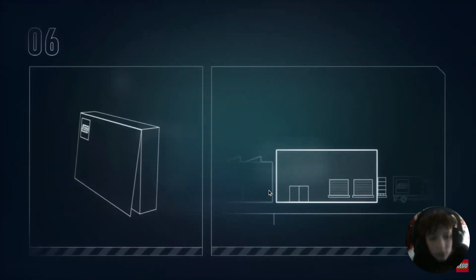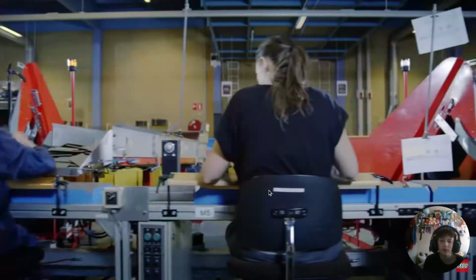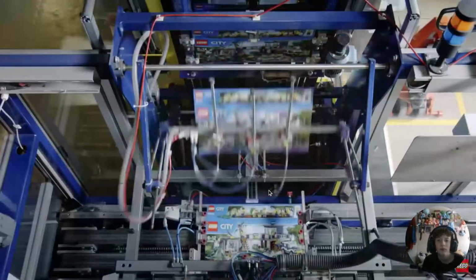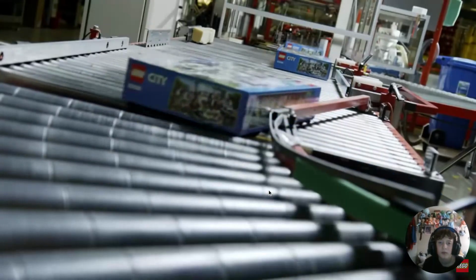The bags are dropped into open Lego boxes, along with the building instructions and large special elements. The most efficient packaging lines pack over 50,000 boxes every 24 hours. Now the boxes are closed and sealed. Here we have final Lego boxes as we know them.